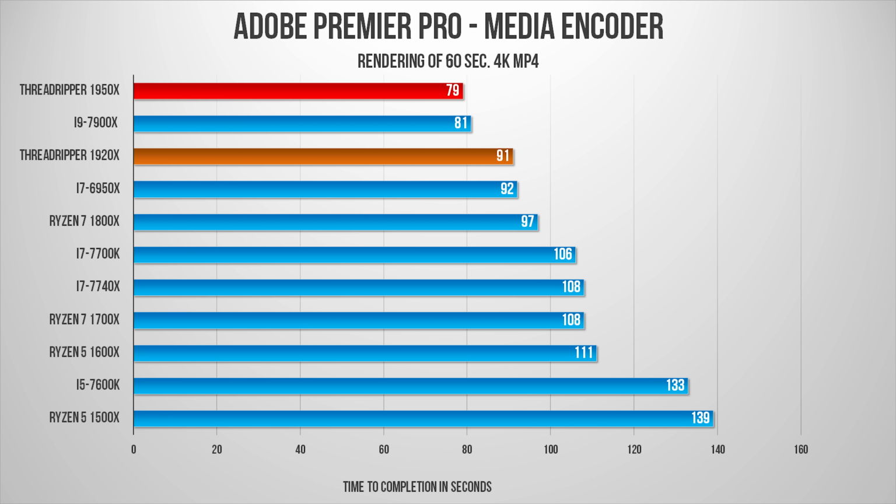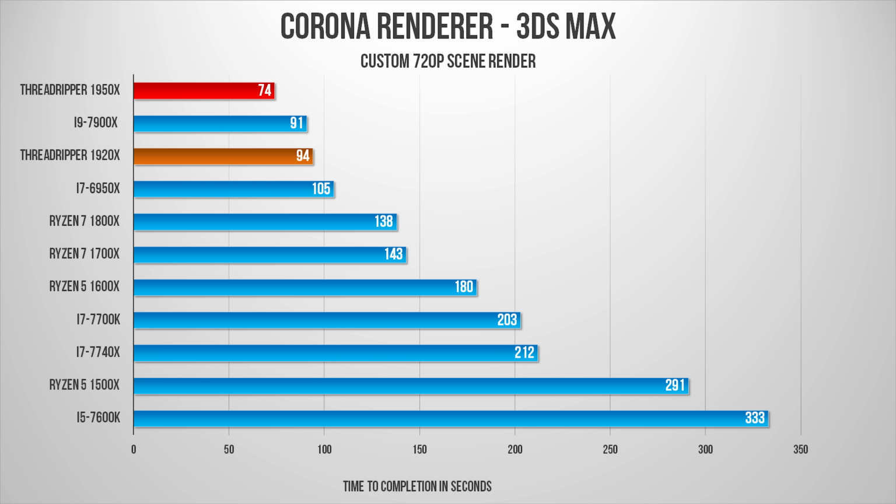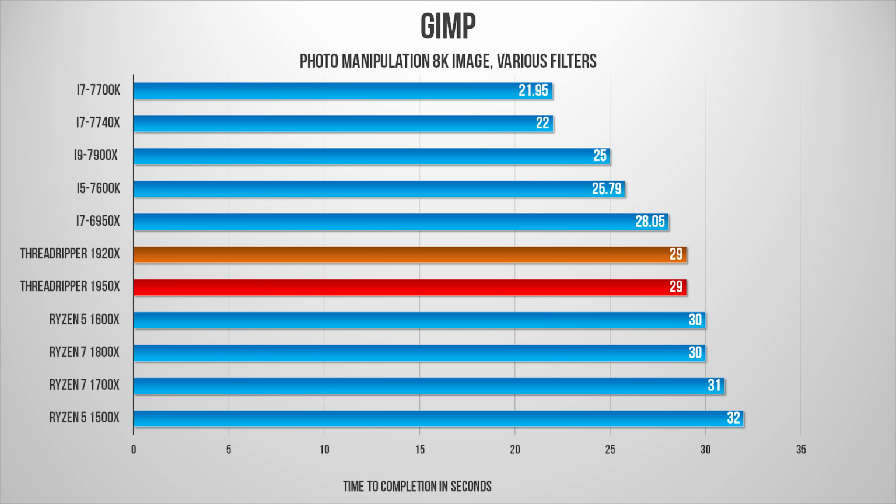If your job involves rendering complicated scenes or HDR images, Threadripper is definitely the best way to go from a price to performance perspective. Both Blender and Corona show that more threads can be used in an efficient and time-saving manner. With GIMP and many other photo manipulation programs preferring higher clock speeds over multiple cores, it was obvious the Threadripper processors would suffer. Our custom photo manipulation test actually saw the 1950X and the 1920X come right up against the Ryzen 5 1600X rather than the faster Intel processors.